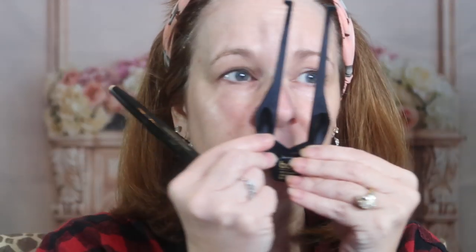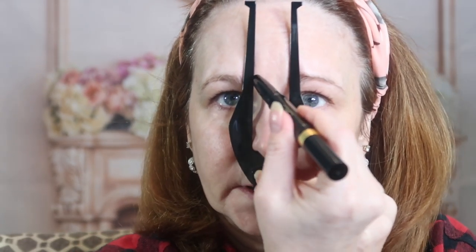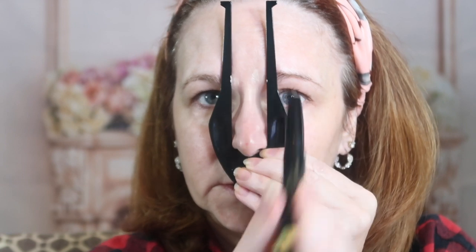So I am going to use the little concealer highlighter that they sent. And the first thing that I'm going to do is with the highlighter side, I'm going to use it to mark where my places should be. So you set this underneath your nose like this. Isn't this attractive? And this is where your brows should begin. So I'm just going to mark them with this little highlighter.